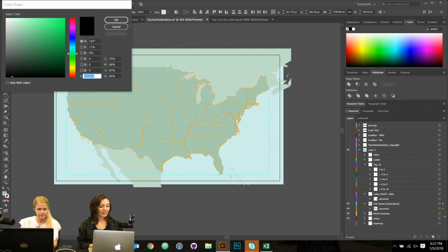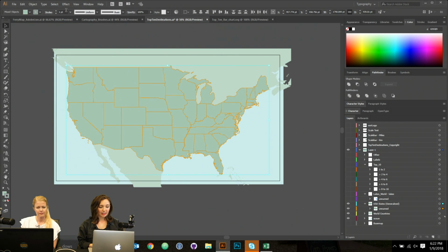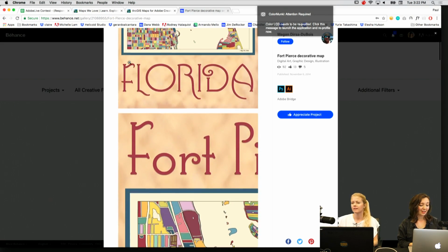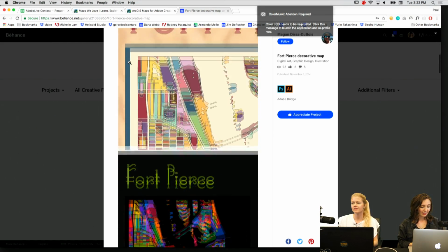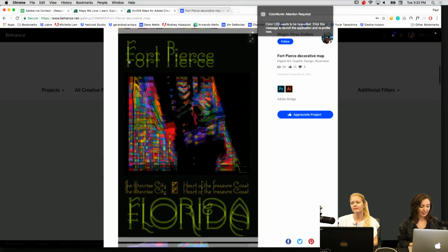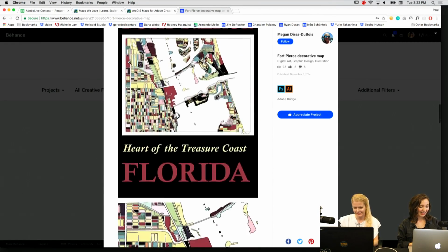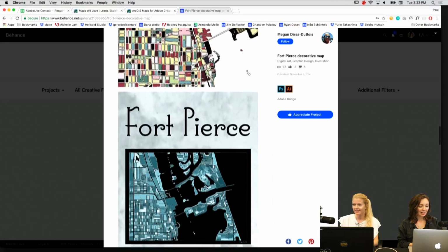Oh, this is Megan's map that she was talking about that she made. This is Fort Pierce, Florida on my screen. Very nice. So we have some experienced cartographers in chat. Oh, that's awesome. Crazy colors. See, designers make the best maps. I love these color schemes, Megan. Nice job.